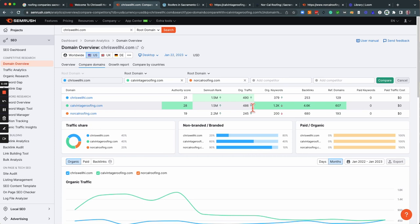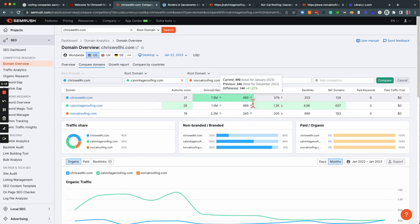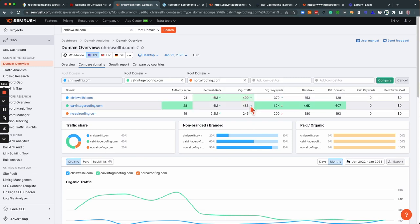Now, it looks like here you get the most traffic, but as I said, you're getting branded traffic, and we really want you to have other keywords, non-branded traffic. These guys, Calvintage, 80%, sorry, that's yours. 80% of your traffic is branded, so almost 400. And these guys have just 192, but 294 searches of non-branded. I can show you their keywords here in just a minute.